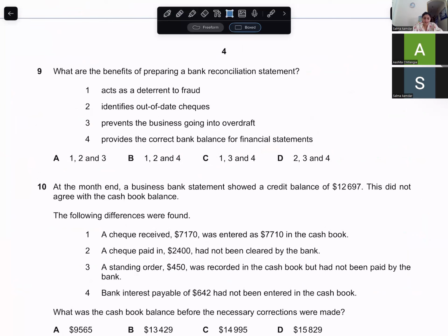No, read the question, please. What are the benefits of preparing a bank reconciliation statement? Acts as a deterrent to fraud, identifies out of date checks, prevents the business going into overdraft, provides the correct bank balance to the financial statements. Okay, so the only thing wrong over here is that it acts as a deterrent to fraud.